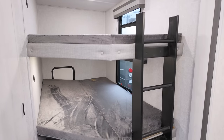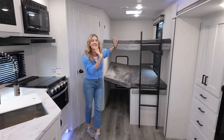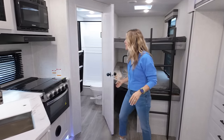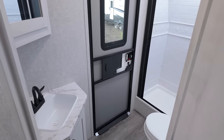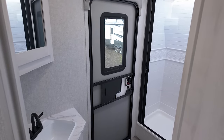And you know, we love power ports, tablets, phones. You can put the kids over here, they ain't gonna bother you. Your life's gonna be magical. And then, bam, bathroom right here. What do I love about this bathroom? Rear access to that bathroom. I mean, who doesn't love that?